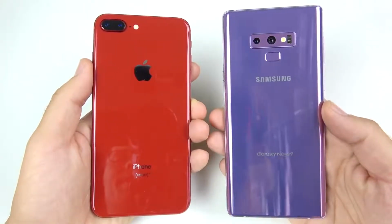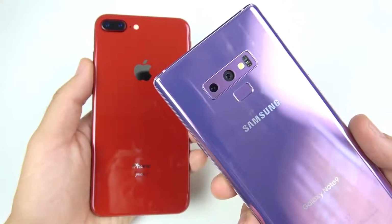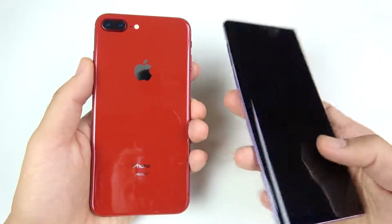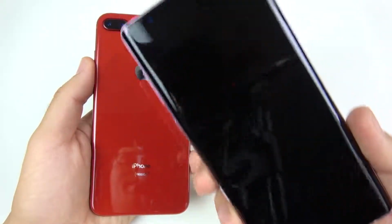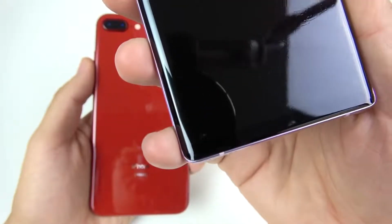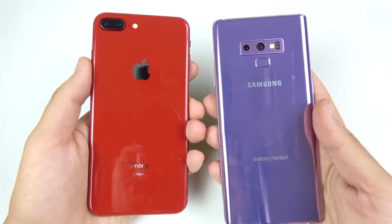iPhone 8 Plus versus Samsung Galaxy Note 9. If you're wondering why the lilac, what happened to the blue one? Well, if you read the community tab, I sustained some damage to the screen. I have a screen protector on this one now. This is a ZAGG Invisible Shield, perfectly installed. I paid to get it installed because I'm not messing around anymore with scratches and scuffs on a screen. So that's what happened there.